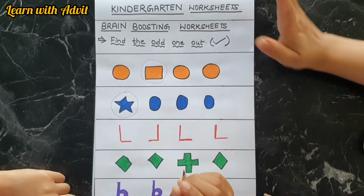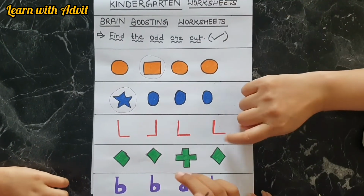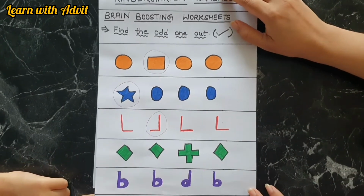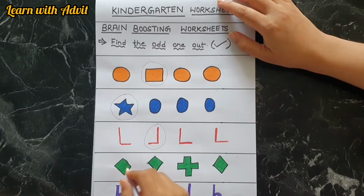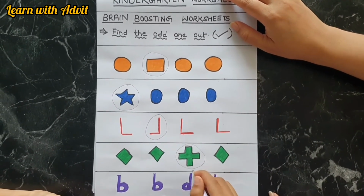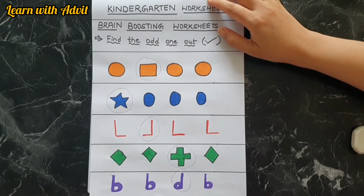Odd one out among ovals. The other L is the opposite. The odd one out. The cross is the odd one out. The D is the odd one out. I think all are same. The D is odd one, right?